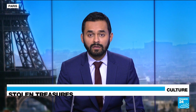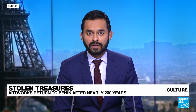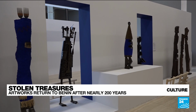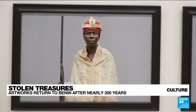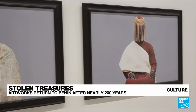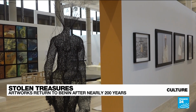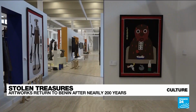Time next for culture on the program, and we're heading to Benin, where royal pieces taken from the kingdom of Dahomey in the colonial wars of the 19th century have returned. The objects, including sculptures, masks, and small pieces of furniture for ceremonial uses, were briefly on display at Paris's Quai Branly Museum. The decision to send the artifacts back, however, has split the art world in two. France 24's Georja Calvin-Smith reports from the ground in Cotonou.